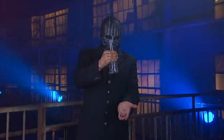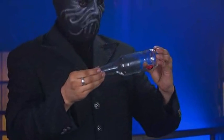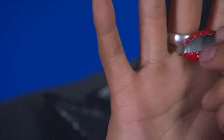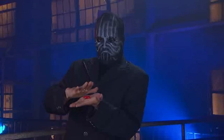So, does the magician have special powers? Or is this just another one of his tricks? I think you know the answer. The first secret is in the ring he is wearing. It's magnetic and powerful enough to attract the metal cap.